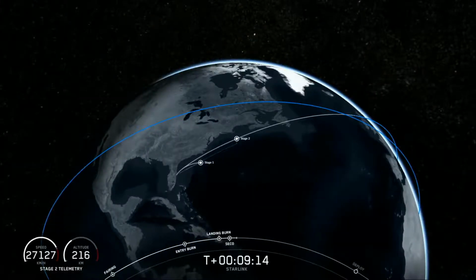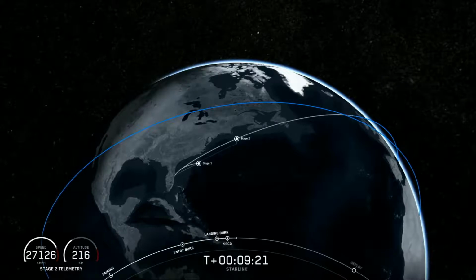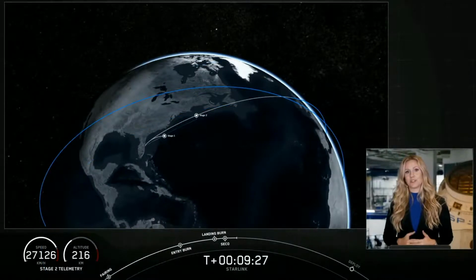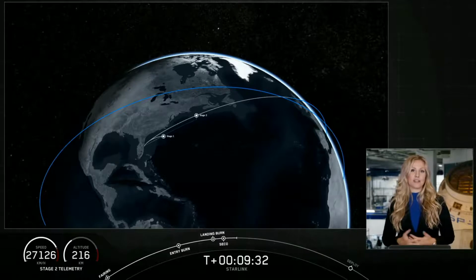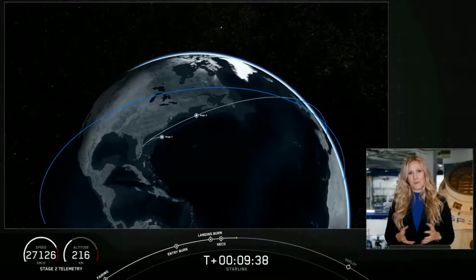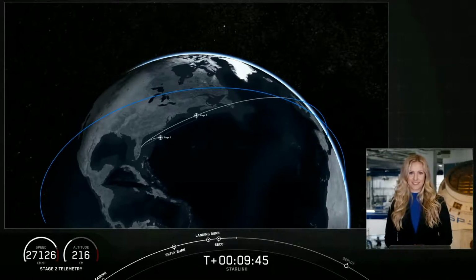Second stage continues to look good. We just heard the nominal call out for orbital insertion, good orbit for stage 2. At this point, stage 2 is going to coast in this orbit for just a few minutes. During this time, it will start to spin along its central axis, giving the Starlink satellites the momentum that they need to deploy and space themselves out over time after deployment. Expected loss of signal. We're going to take a quick break here, and we'll be back at T plus 14 minutes and 15 seconds, acquisition of signal in Newfoundland. Stick with us.